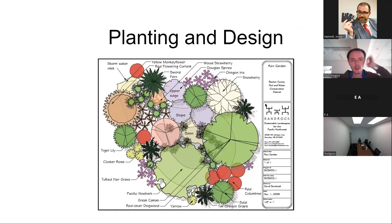All right, planning and design. How are we doing? Okay, so let's talk about some of the plants. This is the fun part, right? You've literally broken your back trying to dig this thing in. Now let's talk about what you're going to put into it.